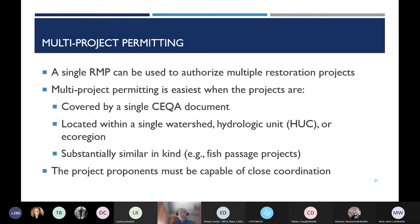Whether it makes sense to do this and whether it will actually result in the efficiencies that we would want depends on a few key factors. So for example, multi-project permitting is easiest and most effective when one or more of the following is true. There's a single CEQA document that covers all of the projects. That makes it much easier because a lot of times we're trying to line up things in the CEQA document with some of the permit terms in our permits. And if we're working from a single CEQA document, it becomes that much easier to do that.